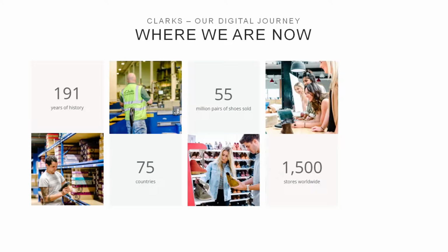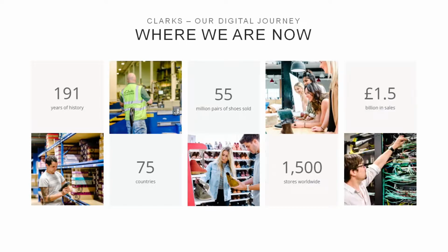We sell 55 million pairs of shoes a year. We have 1,500 stores worldwide, and that's equating to £1.5 billion in sales.